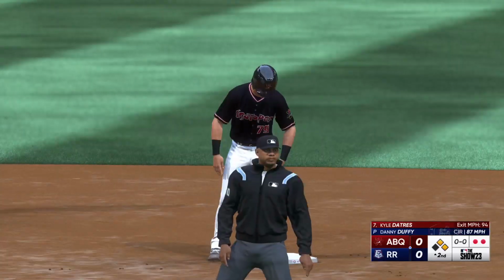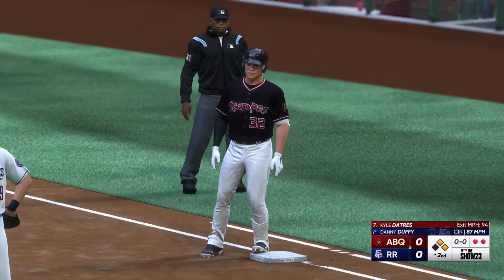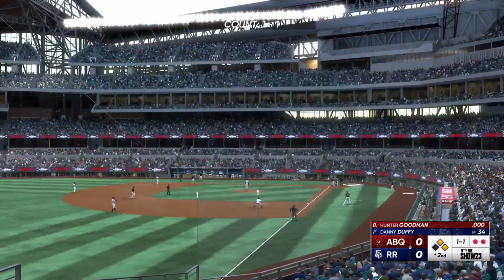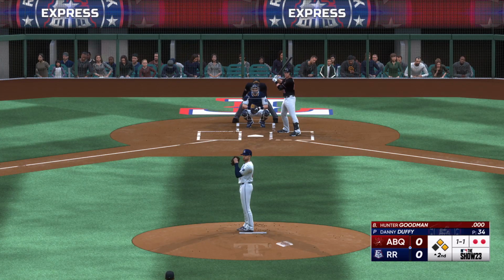He was all over that one. The pitch was away, and he did exactly what you're supposed to do with it. Drive it the other way. Just go with the pitch. Runner in scoring position now, and a good opportunity to push across the first run of the ballgame.